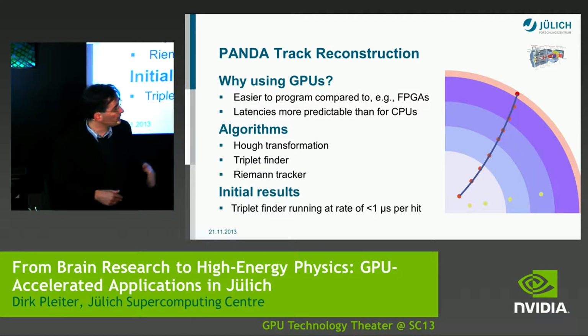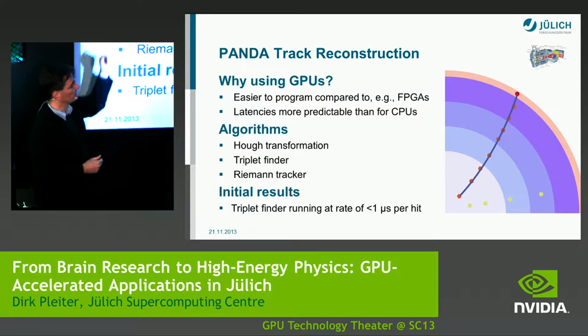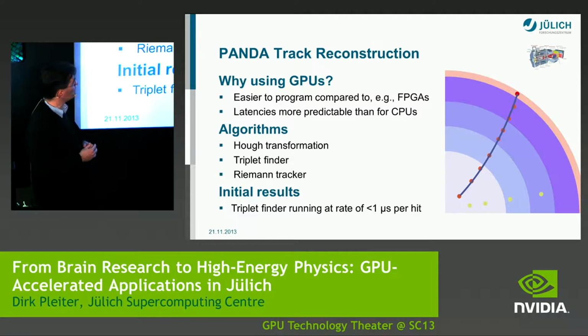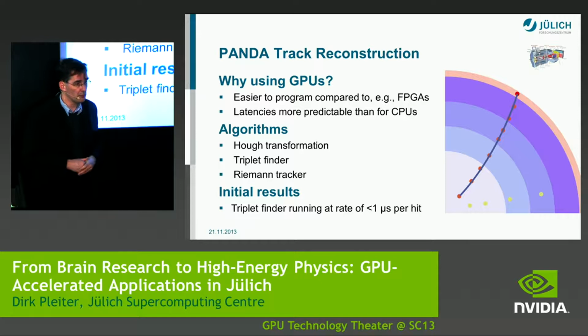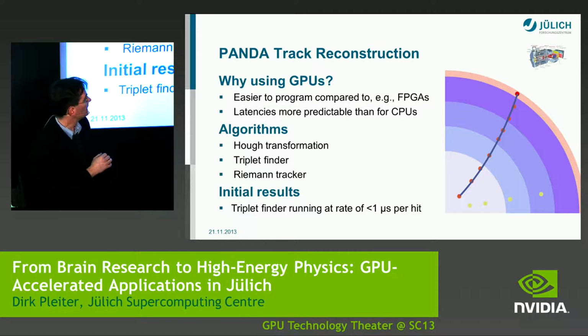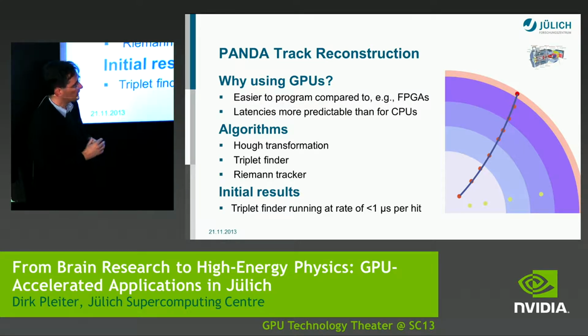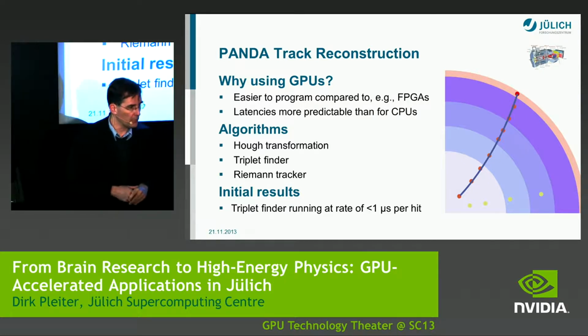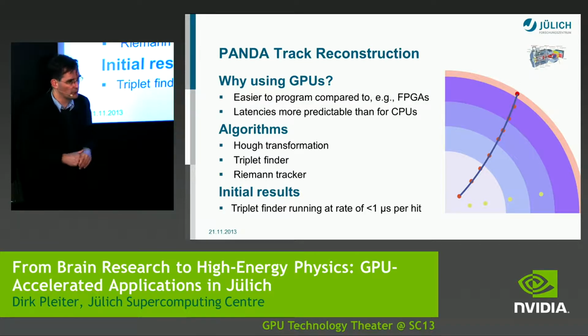Now, there are different algorithms of how you can do this kind of reconstruction. The simplest one is a Hough transformation, which is also quite popular and common in any kind of imaging. A bit more special for this kind of purpose is a so-called triplet finder, where you look at where you saw a hit, and then you look in the neighboring area, has there also been a hit? And once you find, say, 3 or more hits in a neighborhood, you say, okay, here really something happened, and from then you reconstruct the path to the origin. A slightly different approach is the Riemann tracker, where you map it onto a Riemann space. At the moment we are focusing on this triplet finder, and what we have seen is that we would be able to get to a speed of slightly less than 1 microsecond per hit.